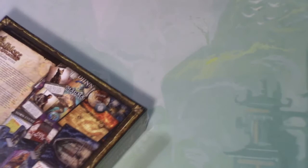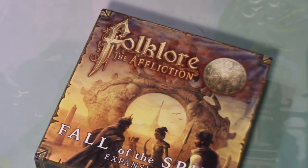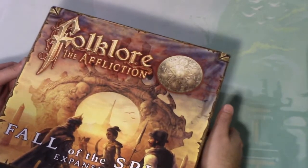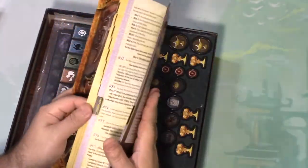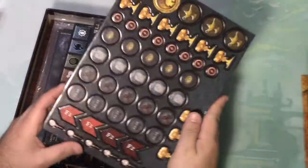There's a faux tactic card. What's that about? All right. Just want to take a quick gander and see what is in here. Obviously, there is the story journal, so I'm not going to show you any of that because that's not for peeping eyes. It's for my eyes only. Don't want to give any spoilers.